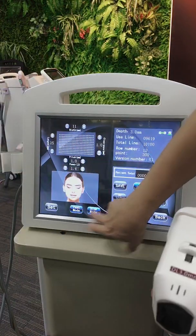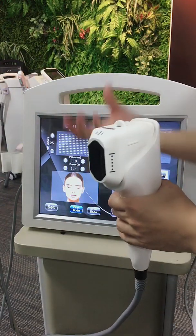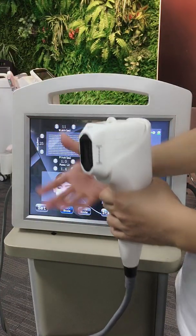And we have a fast mode and a slow mode here. If our customers can bear the feeling on the face and want to do the treatment faster, we can choose fast mode. It only takes maybe 15 minutes for one treatment.